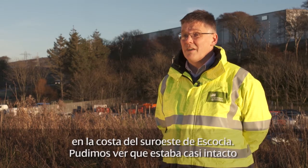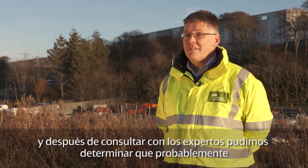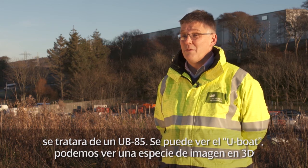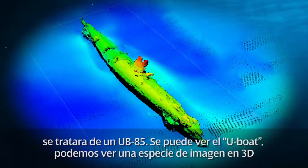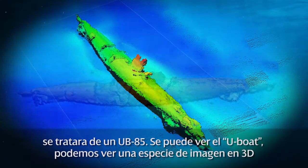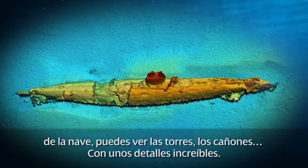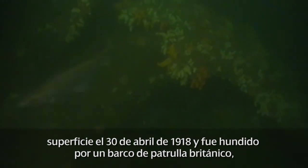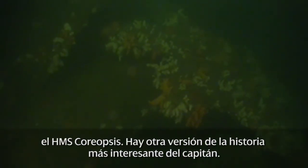We could see that it was largely intact, and with discussions with the experts, we were able to identify it as probably being UB85. You can see the U-boat, and we can actually see a 3D image of the vessel. You can see the turrets, the guns, incredible detail. Official reports from the time tell us how UB85 was caught on the surface on the 30th of April 1918 and was sunk by a British patrol boat, the HMS Coriolis.